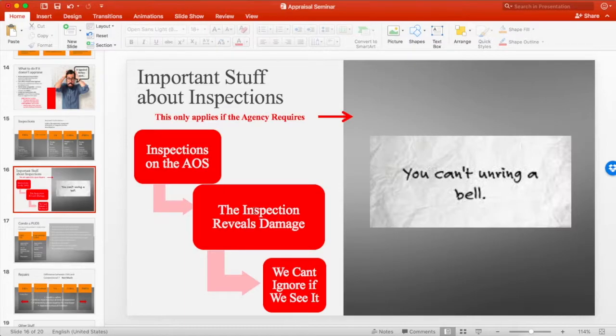So at that point, even if you decide down the road that you don't care about it and you're going to handle it after closing, that's where it becomes a problem. We can't unring the bell and pretend we don't know about it. At that point, we are now aware of an issue with the property, and we are going to require that the issue be taken care of.